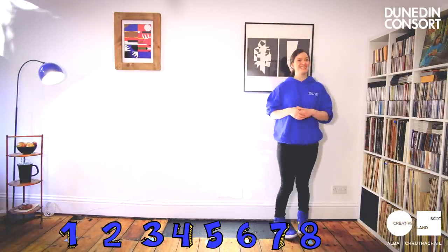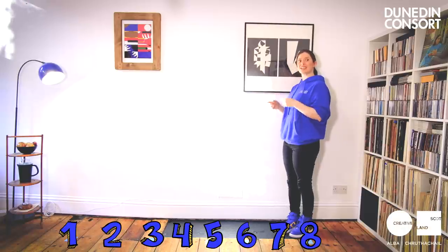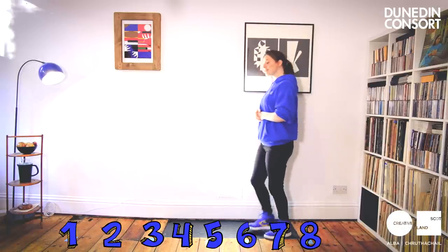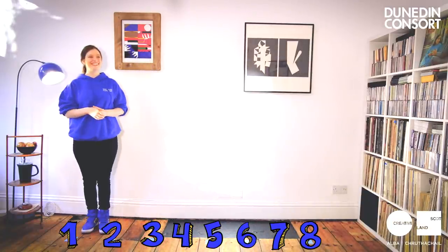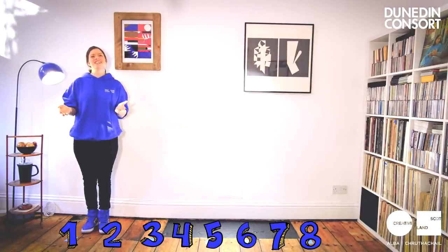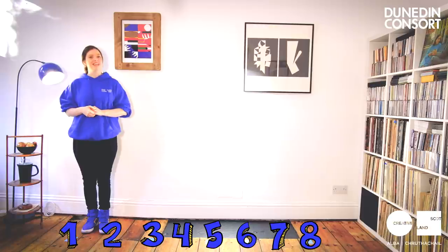1, 2, 3, 4, 5, 6, 7, 8. You can go up the scale and you can go down the scale. 8, 7, 6, 5, 4, 3, 2, 1. And in music, those different steps on the scale are just jumbled up into a different order to make something that sounds cool.